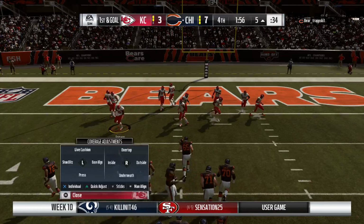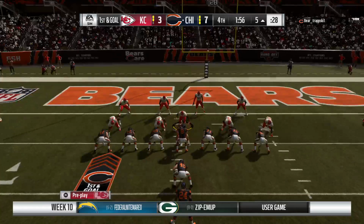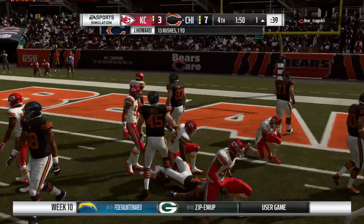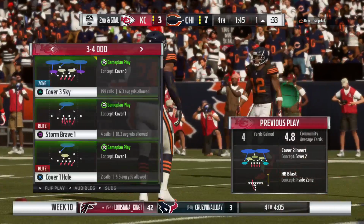So now the penalty's got him set up with a 1st and goal. Running with Howard. And he's going to press this one forward as they stop him right around the 1. A pickup of 4 on first down. It'll be 2nd and goal.